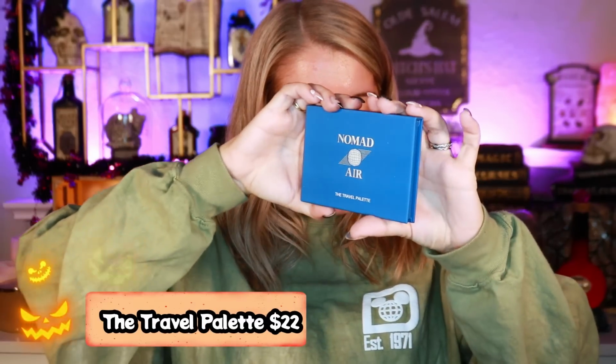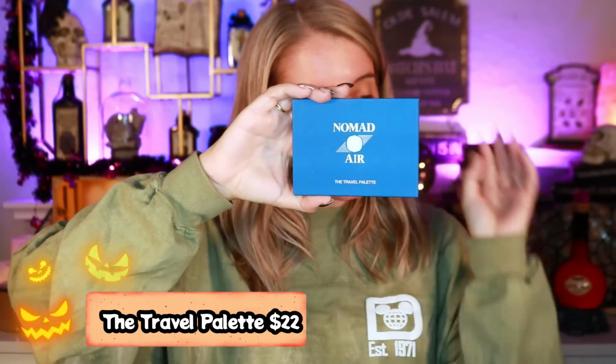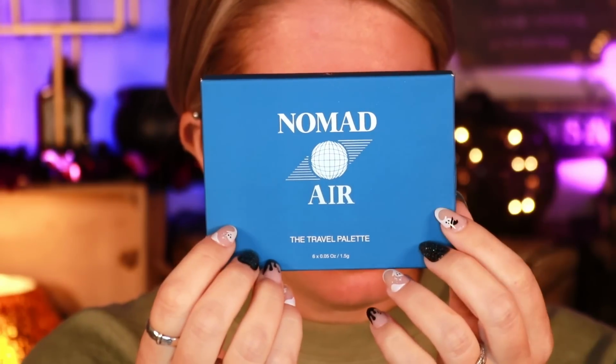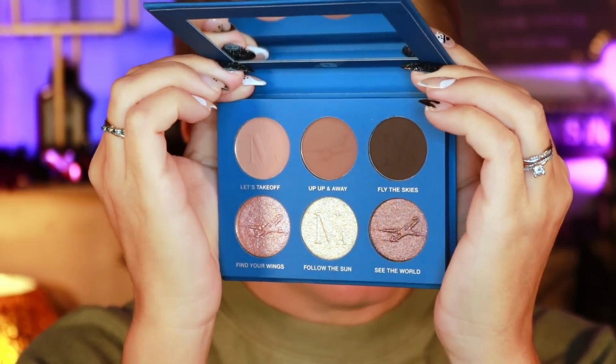Then last but not least, we do have the Travel Eyeshadow Palette. And this is a 6-pan palette that does retail for $22. It is going to be a neutral palette. You're going to have 3 matte shades and 3 shimmer shades.